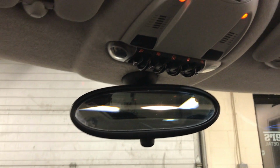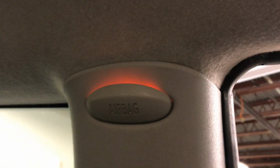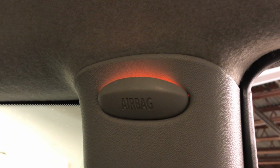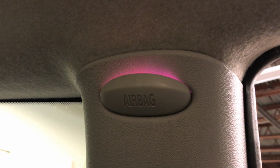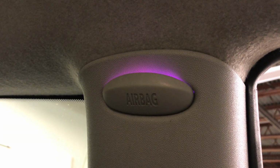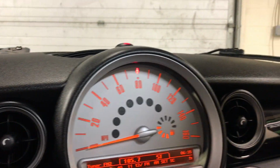Above here you're gonna see a section of buttons, your moonroof, actual color controls on the interior here. You can change some of the accent lighting in the car. As you see, above this airbag light, if you push this button here, you can actually change some of the mood lighting in the car. Really super cool, super neat. There's a lot of funky little options in this car that really make them super interesting.